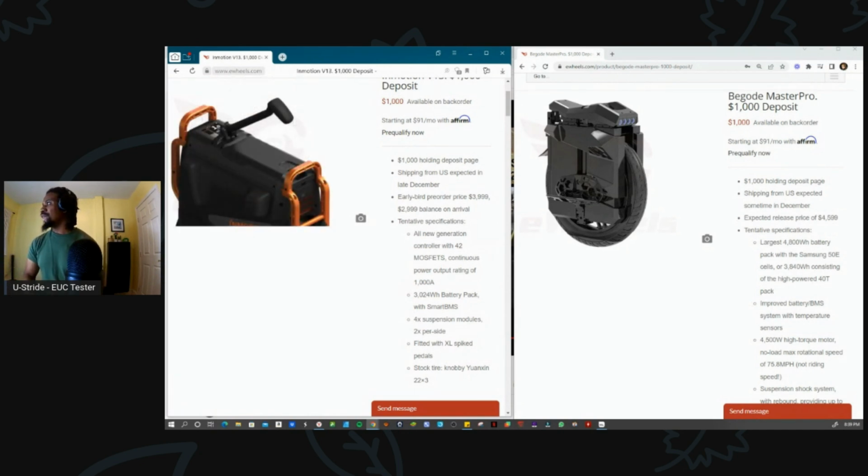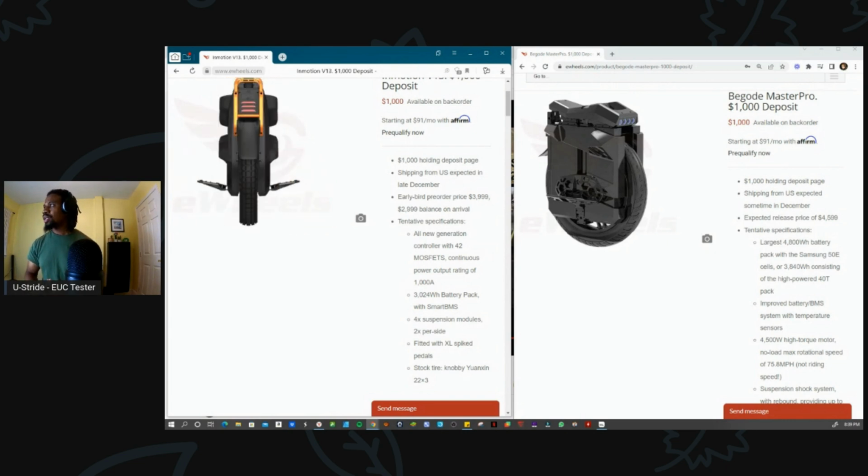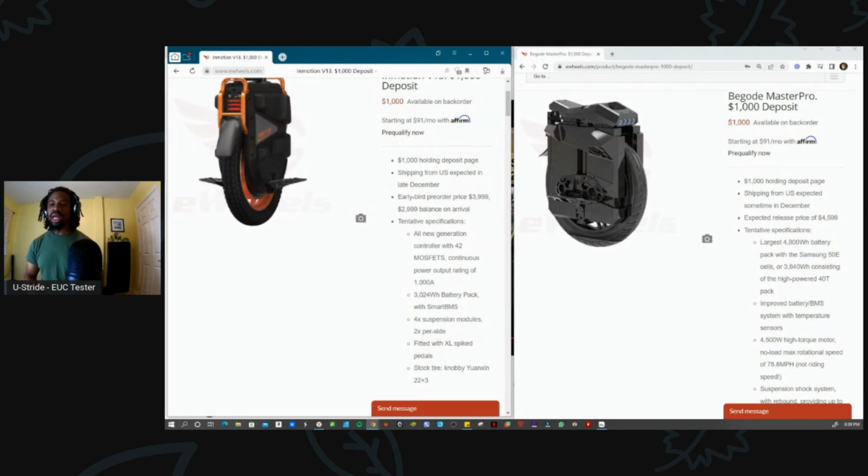So I love the look of the Master Pro. I don't like the fact that it has no protection at all. So obviously, like I said earlier, you can expect to spend some money after you've spent over $4,000 for such a beast. So overall, I love both wheels.